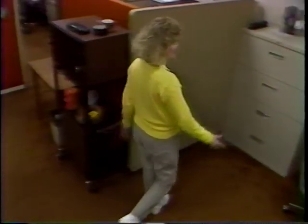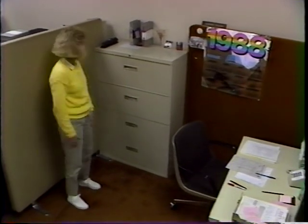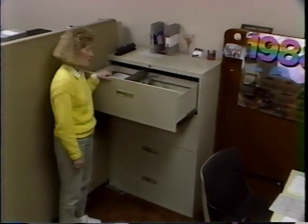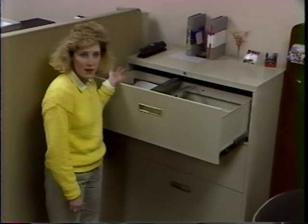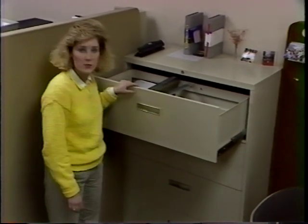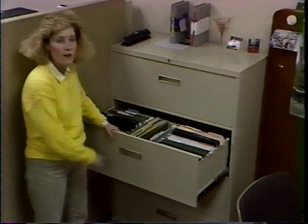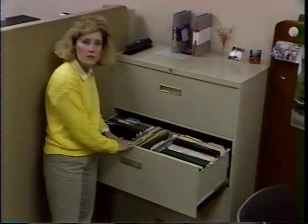And this is my area. Isn't it lovely? Well, let's start with the filing system. The top files only contain thank you notes, which we send out to first-time clients to thank them for doing business with us. Second file, this file cabinet holds all of our account receivables.